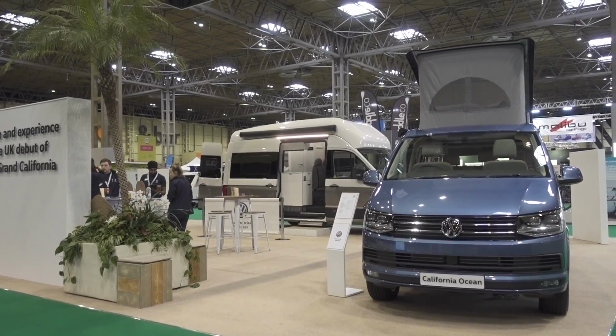Now VW have also brought along a California Beach, and you can see maybe in the distance there, can you? Yeah, over there. You can see the California Ocean as well. So really nice to see all the California models here at the NEC show.